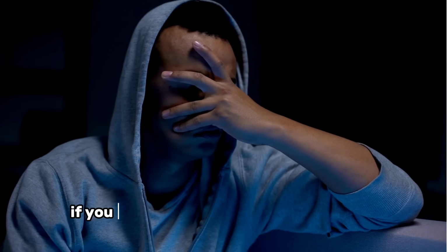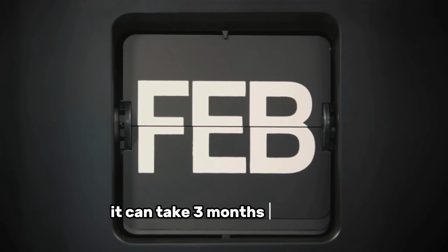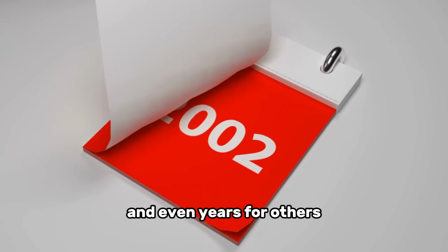Patience is really going to be key, so don't get frustrated if you don't see results in the first month. It can take 3 months for some and even years for others. Just make sure you're staying consistent and you will see results in the end.